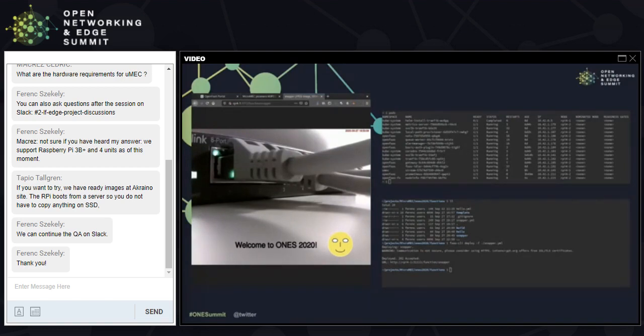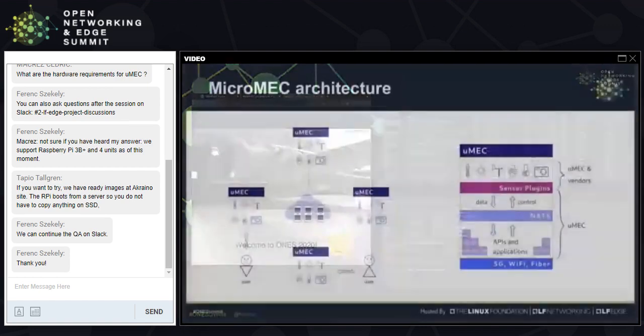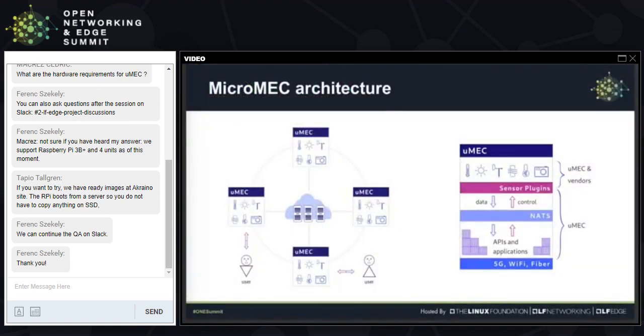With this, the OpenFAS demonstration is over. And in the next slides, I will talk a few words about our ideas for the future development of uMEC. Before talking about the future, let's do a quick recap of uMEC.